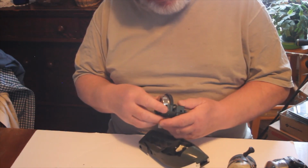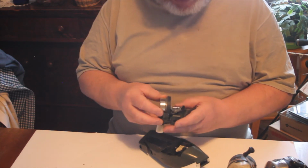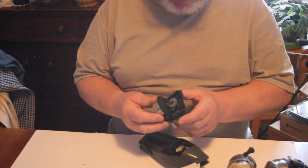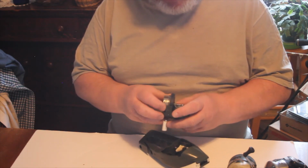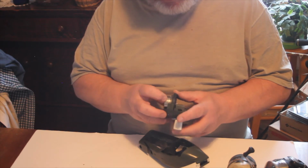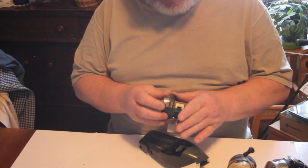I can't see it right offhand. This has never been used. I got it at a yard sale for a little bit of nothing, and I don't believe it's ever been used, but I can't find the end of it now.